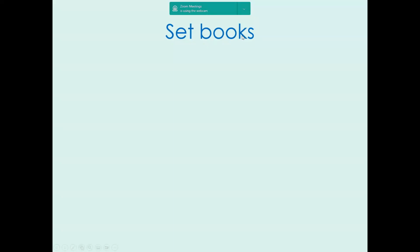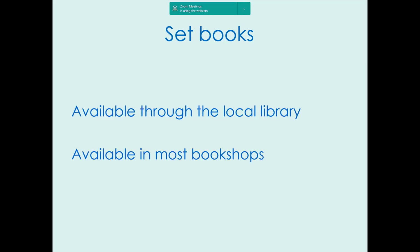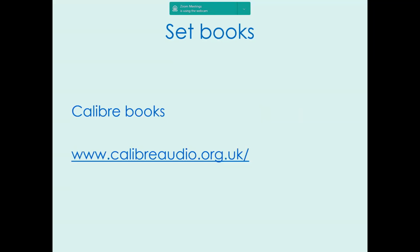What that says up there, hidden behind that little bar, is the set books. Things like plays and novels and books of poetry for maybe English exams. You can get most of these books as audiobooks. You can get those probably through your local library. You might have to order them specially. You can get them in bookshops. And there's a couple of charities from where you can borrow audiobooks. There's Calibre Books. And there's another one called Listening Books.